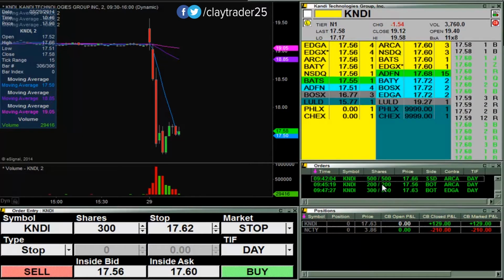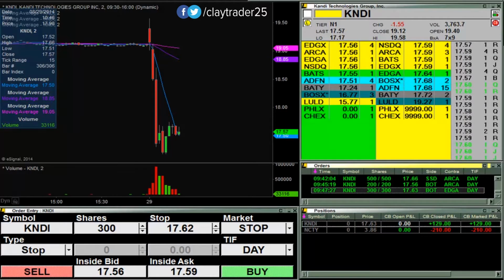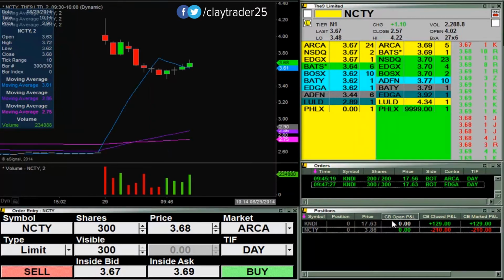So I made 10 cents on 200 shares and then 3 cents on the remaining 300 there. But let's see if I can catch some more trades. And real quick, NCTY, just to go in a little bit.